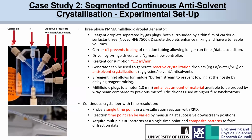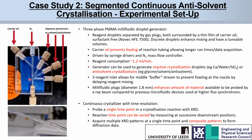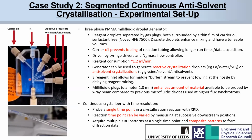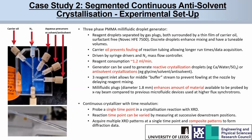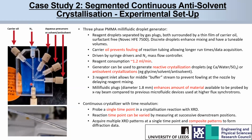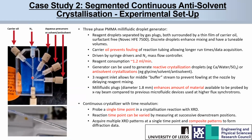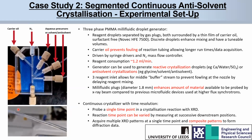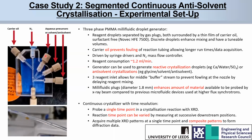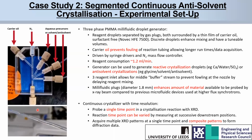We have a carrier oil, which coats the tubing, and that prevents fouling of the tubing with the crystals. We have nitrogen in this case, which is used to control the flow rate of the system, but also it separates the slugs to stop them coalescing inside of the tubing. And then we have these input ports, and these are all used to generate our droplets in flow.